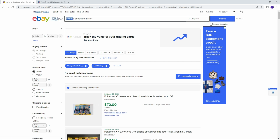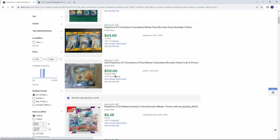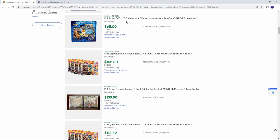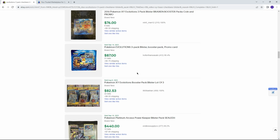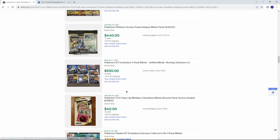Next we got an Evolutions 3-pack. Now this one I only bought for $70. So I think this one's going for around 100, 120. This was from August. This was pretty cheap. That seems kind of sketchy how cheap that is. So it's around $100. So I don't know. When I say 100, I just see a listing for like $80. I don't know. It fluctuates a lot, but $70 I think is a good pickup.